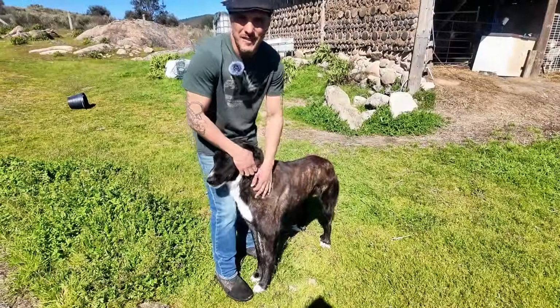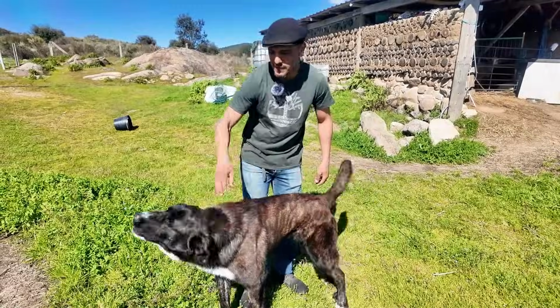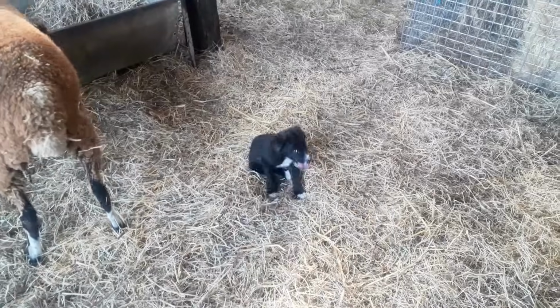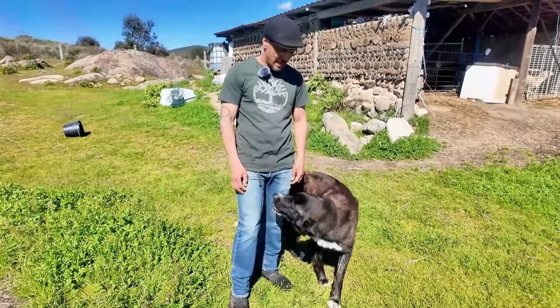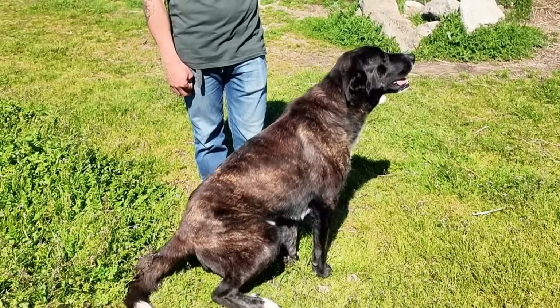So this is my dog Ziggy. He's my livestock guardian, and he spends all his time with the sheep. We got this guy when he was a little puppy, and he's always lived with the sheep, and I've trained him to look after them, look after the farm, and he absolutely loves his job. Ziggy, sit.